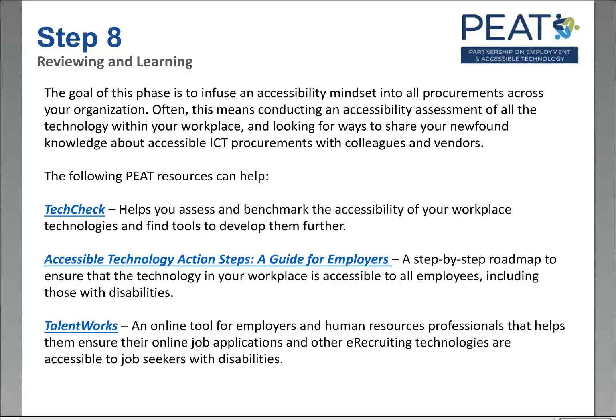So a lot of the PEAT resources I mentioned previously are geared towards this more overarching effort towards promoting accessibility within your organization. TechCheck, as I mentioned before, is a benchmarking tool that helps you assess the accessibility of your workplace technologies and will also assist you in finding tools to develop them further. Our Accessible Technology Action Steps is a guide that really roadmaps ensuring that the technology in your workplace is accessible to all employees, including those with disabilities.